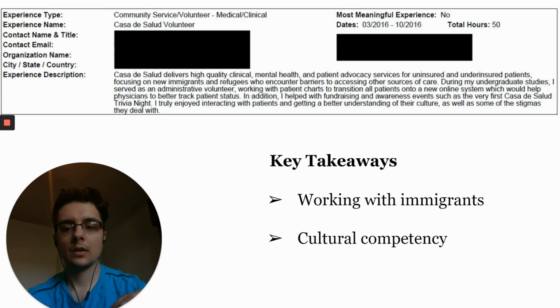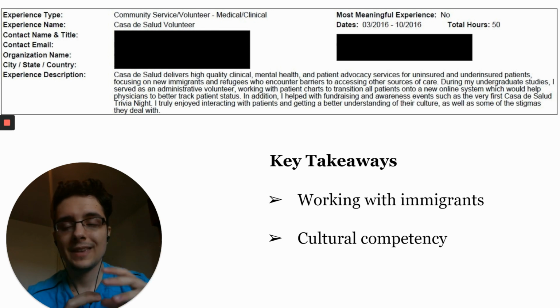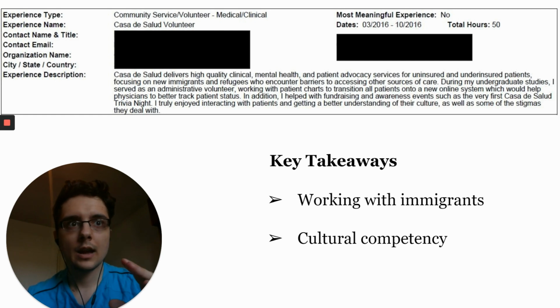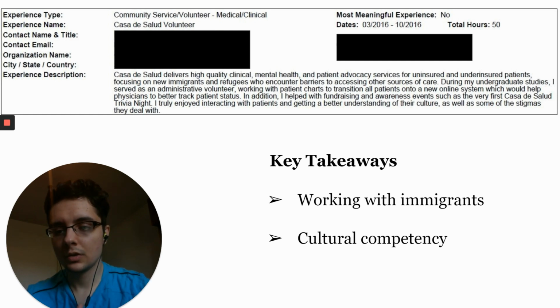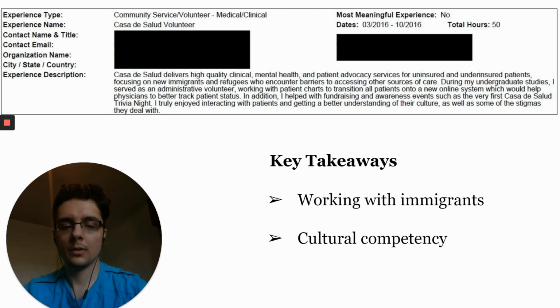Now, one thing to note for myself is that I didn't really realize that I wanted to be pre-med and apply to med school until the end of my sophomore year or even the beginning of my junior year. That's why you'll notice that my medical activities are significantly fewer than my non-medical activities, because I only had roughly 2 years to catch up on the shadowing and the volunteering that I needed for med school.